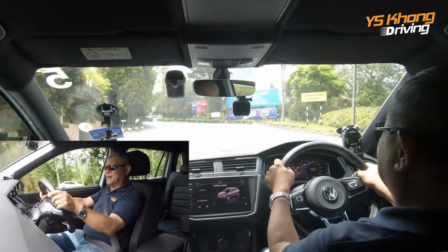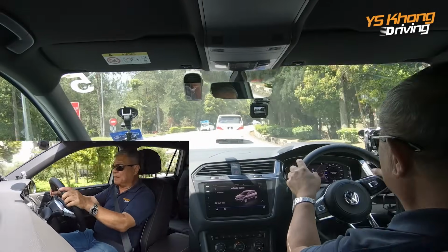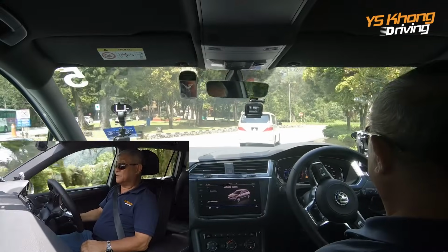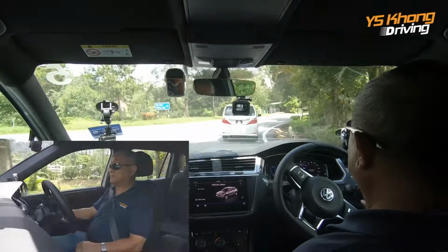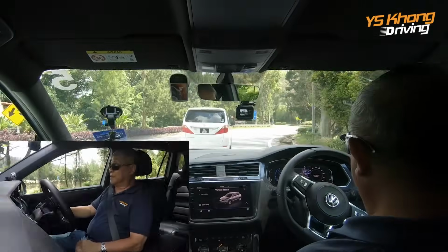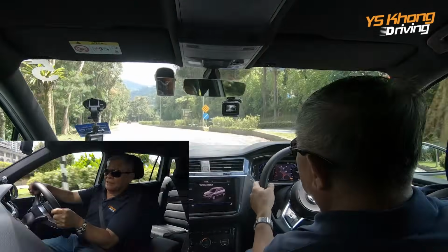Okay, and we are here at Genting Jaya. Nice. Alright guys, we have done the uphill climb. It was a bit crowded, and now we are going downhill. It's quite late in the afternoon, so we'll just take a leisurely drive down. So on the way up we found that the handling is quite good, and on the way down it's not going to be very much different, but we'll still check it out.